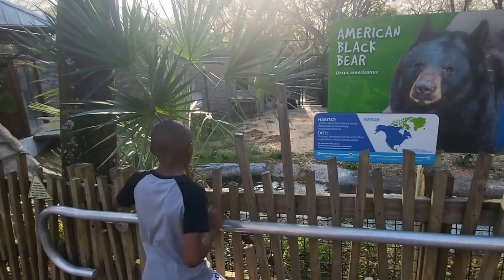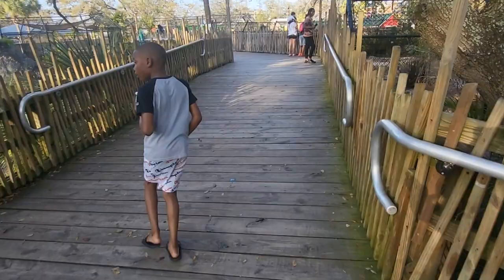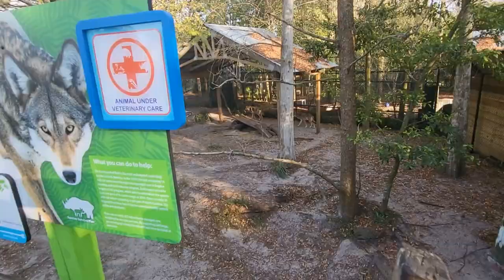What are those? A goose? I don't know. Some more. Is it an Arctic wolf? Red wolf? What kind is it? Is this another red wolf? All right, we saw those already.